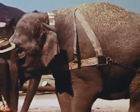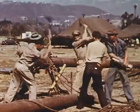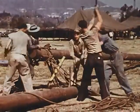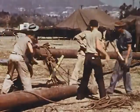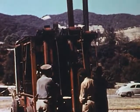Lots of work had to be done to get ready for the afternoon show. The biggest job was getting the canvas into the air. Hundreds of stakes had to be driven into the ground to tie down the tents. Some of the stakes were driven by hand, but most were driven by machine.